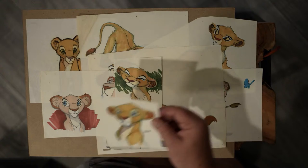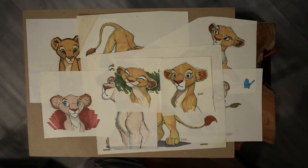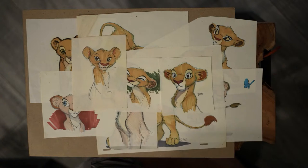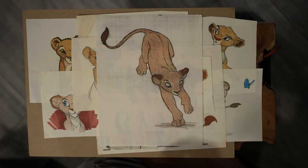You know, back in the day, there was no digital drawing and painting, so I would draw, not to the degree that we do now. So I would do these drawings on paper, and I would use markers to color them in, and one of the other ways that we got these approved.